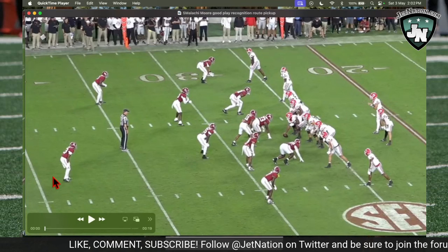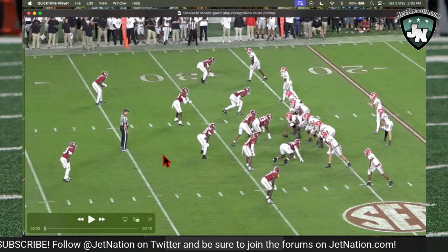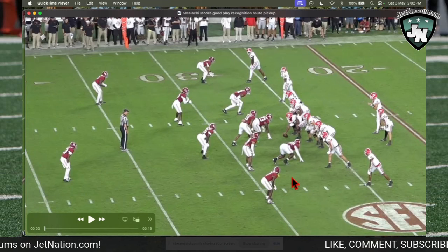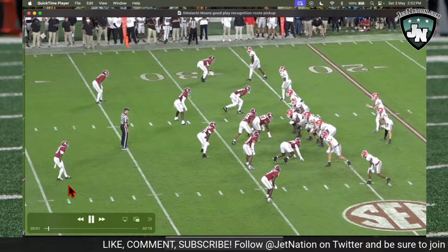And you'll see Malachi Moore. He's going to come down, play very good coverage, eliminate that in the progression, and then he's going to snap off of it and head to the shallow cross. And if the shallow cross held on to the ball, he would have immediately gotten stopped in his tracks. So Malachi Moore, tons of play recognition, as we'll see here.